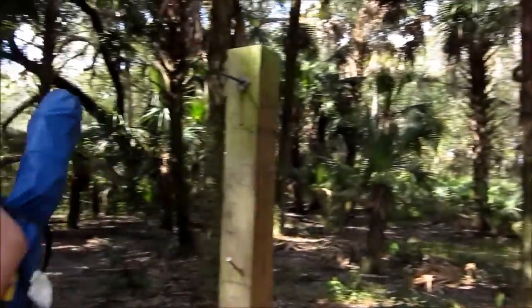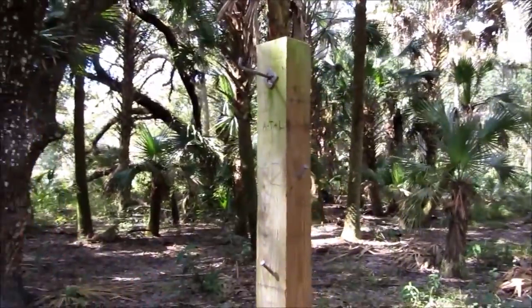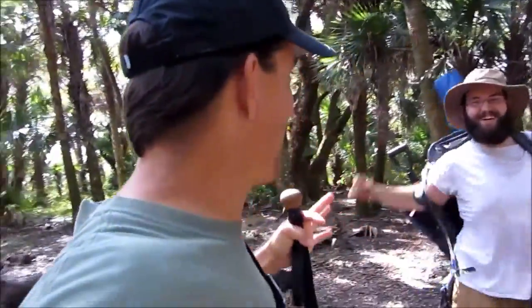So it's mostly just been cleared out. Still got a lot of trees around, really pretty. And it's got enough palm fronds that in case Bigfoot came in, you could hear him coming from the perimeter, breaking all the fronds. Yeah, hopefully, because the fronds are very loud.